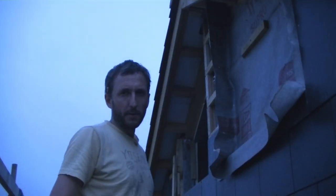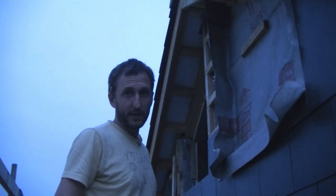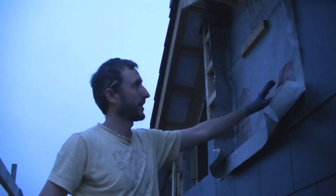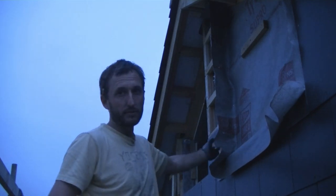Right, so I didn't film that bit because, well, as you can see, it's getting dark quickly. So I managed to do it. I chopped them in half, measured them up. I got one in there now securely. I used this one for getting in and out. So now I'm going to fit it into place.